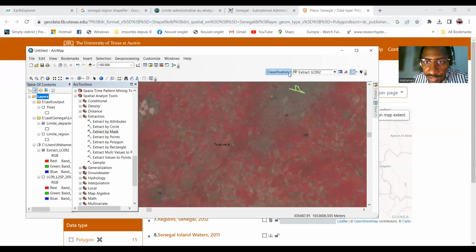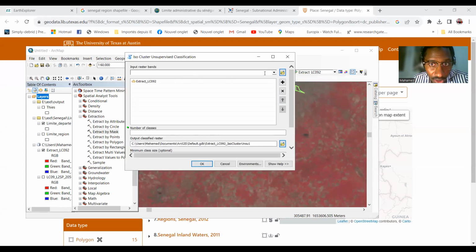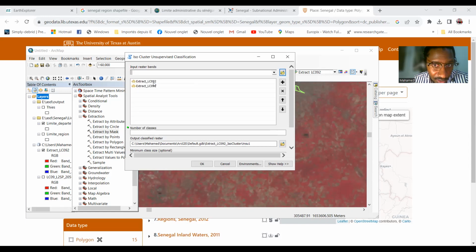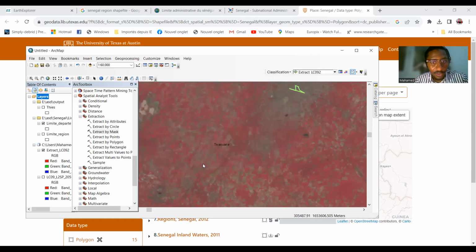But if you don't know the area, you can also do the unsupervised classification. You do like that, and you specify the band you want to classify, which is this one, and then I click on this one. You also need to specify the number of classes. Here I say 4 classes, and I just put OK, and the process will run. So normally you see the unsupervised classification of the map.